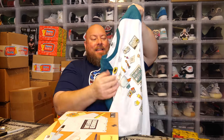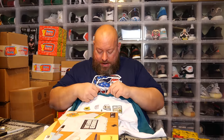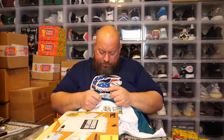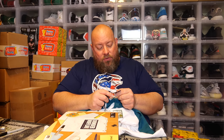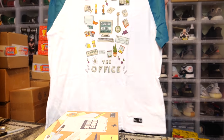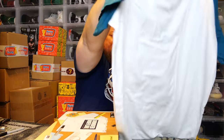I mean, not my favorite shirt. I won't keep this. I would never wear the shirt. But it's pretty soft, decent quality. Brand new, I think it's a 3XL, right? Yeah, 3XL, The Office, brand new with tags. This is called the Office Doodles Raglan Tee. Yeah, this will be for sale in my eBay store. All the Dunder Mifflin funny parts of the TV show.